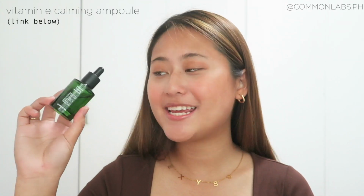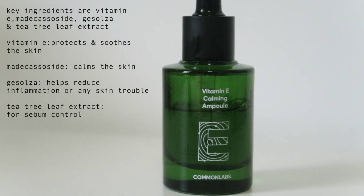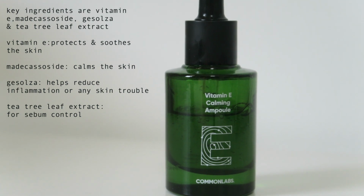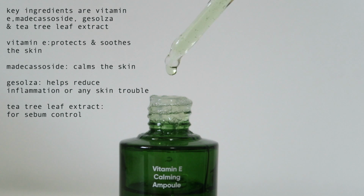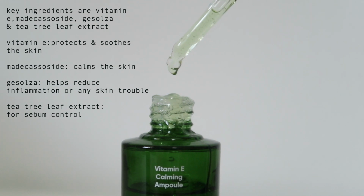Next is the Vitamin E Calming Ampoule, another product that I discovered last year and haven't stopped using ever since. So one of the key ingredients of this is definitely vitamin E. So it's supposed to protect and smoothen out your skin. I also like that it has a tea tree extract, so it does sebum control, so okay yun sa face. And very calming siya pag nilagay mo, guys.